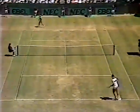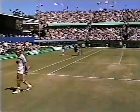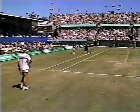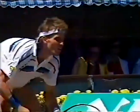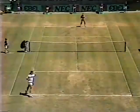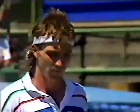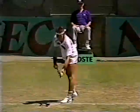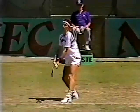Advantage Sweden. Well, Pernfors holds out there, survives two break points, and it's Cash leading. With the wind.